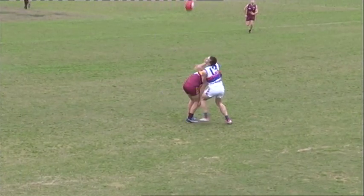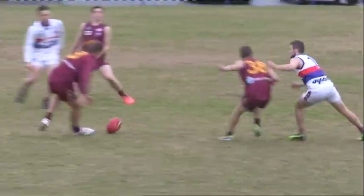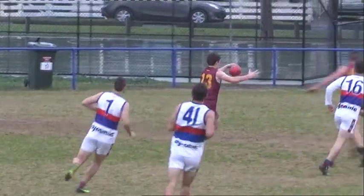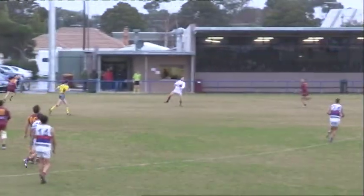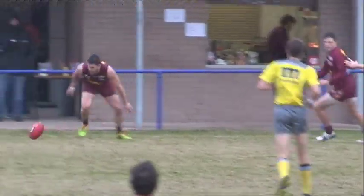Over the back, Wood goes up. Second effort was pretty good. Runs away from Bowman. Right foot kick towards half forward. Oh, it's okay. Oh, Bucolo couldn't take it. Primke, handball over the back to Warwick. He's a left footer. He gets around. Kick towards Holian was okay. Well, mark not paid.